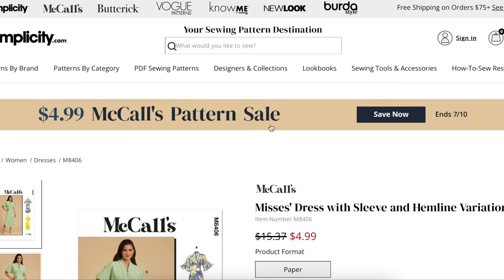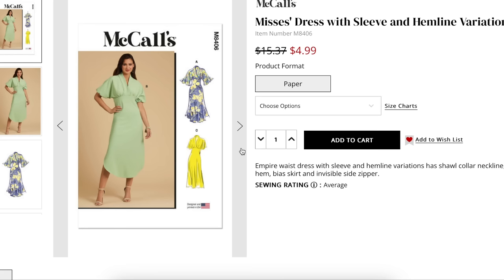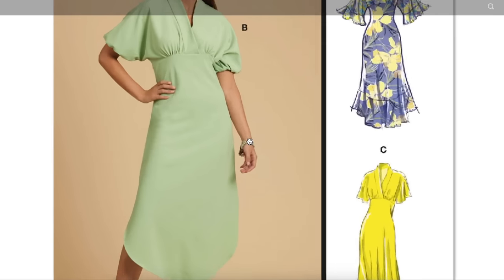Okay, now we have a Mrs. dress with sleeve and hemline variations. Very elegant. Empire waist dress with sleeve and hemline variations have shawl collar neckline, narrow hem, bias skirt, and invisible zipper.